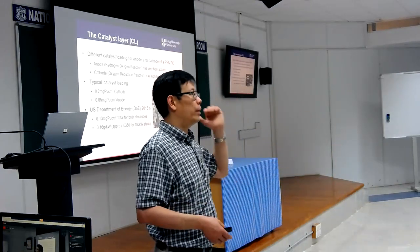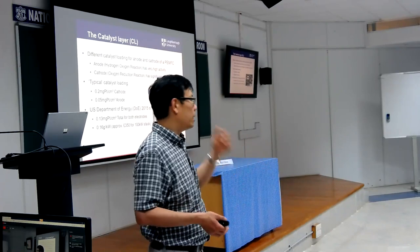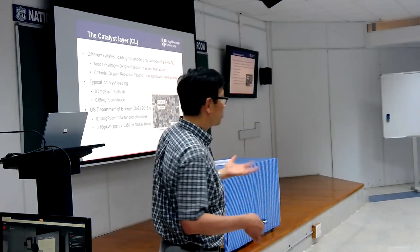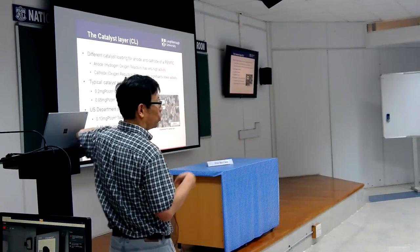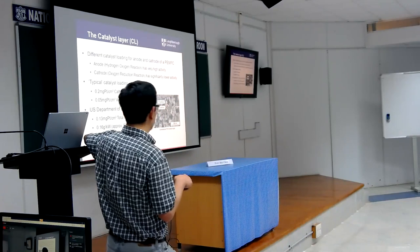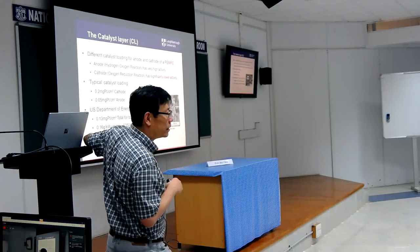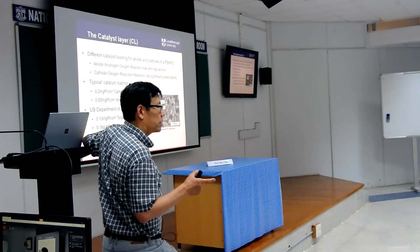So we understood better and better about the triple reaction and about the electron and proton conductivities, etc. So we can then potentially use less catalyst. So we still have a little bit of challenge down here. And why this figure is quite significant is because of the cost.